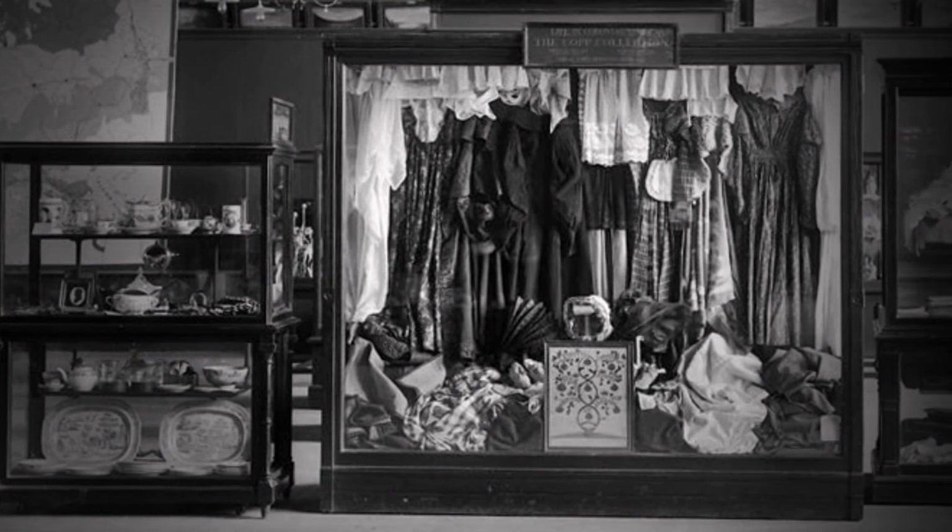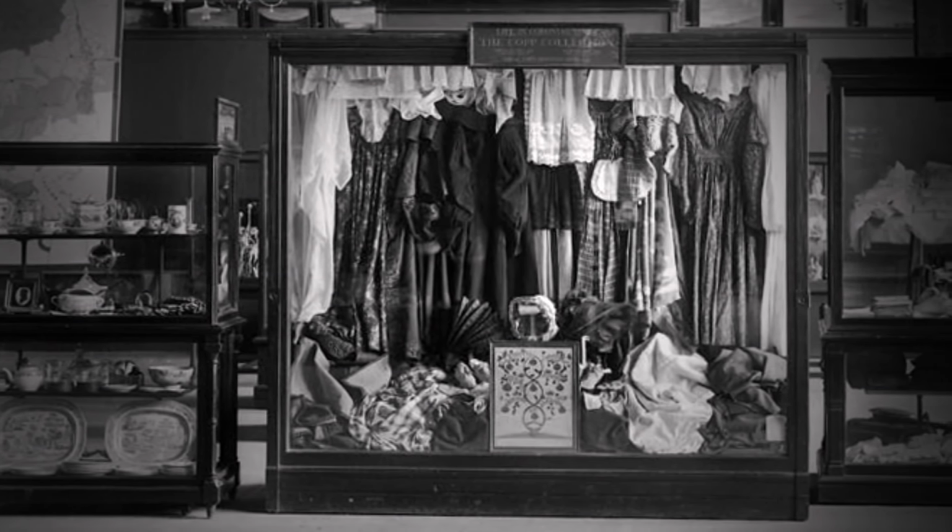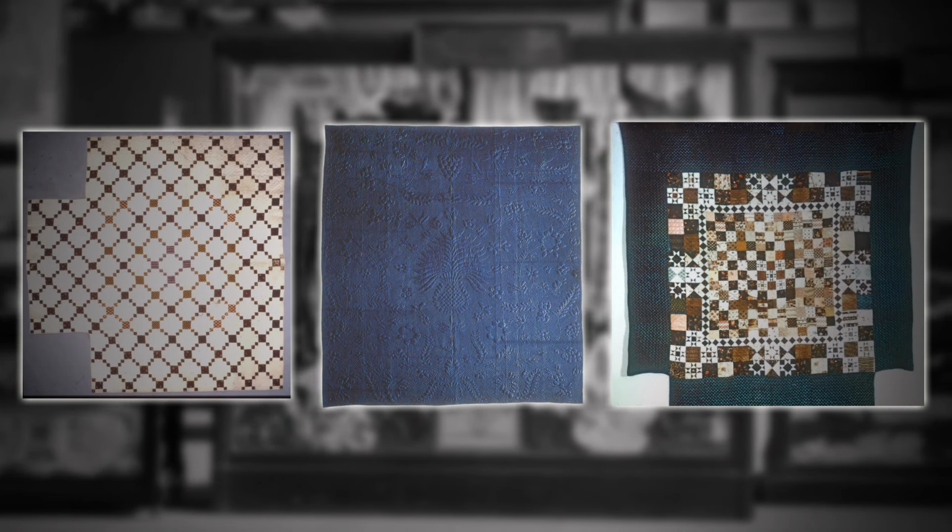The collection originated in the 1890s as part of a gift of household, costume, and personal items, and 3 quilts that belonged to the Kopp family of Stonington, Connecticut. The 3 quilts that came with that collection date from the 18th through the very early 19th century.